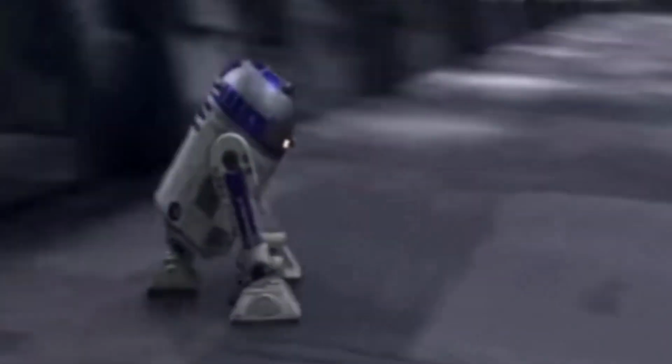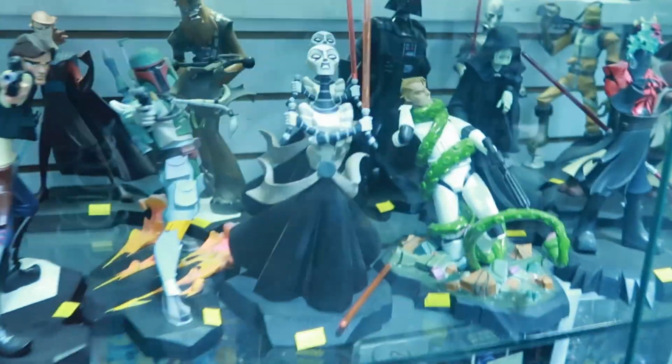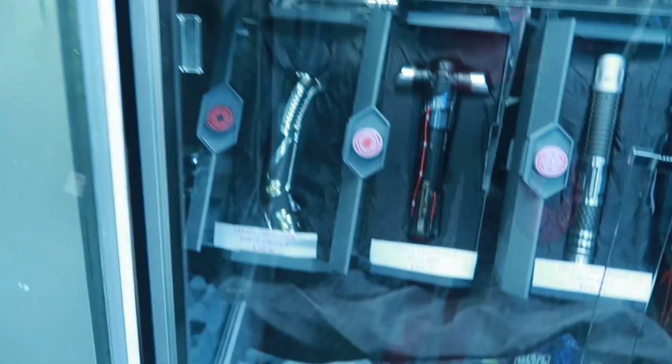Wow! Alright, now as we move on around the corner, you can see, look at all this. Like, this is Asajj Ventress from the old school Clone Wars animated series. Now I know none of this is Spider-Man related, but I'm a huge Star Wars fan as well, and I'm nerding out just the same as all this stuff.